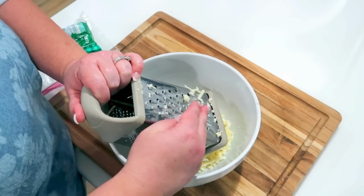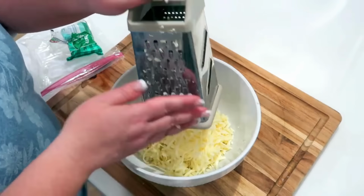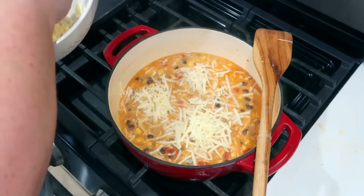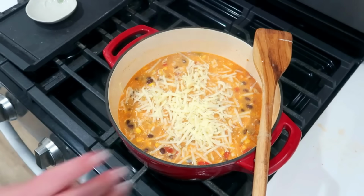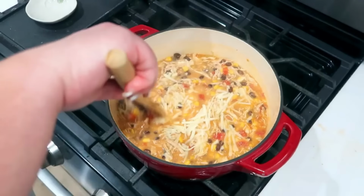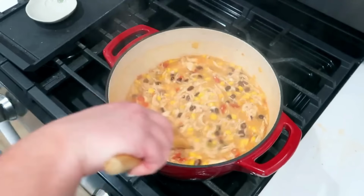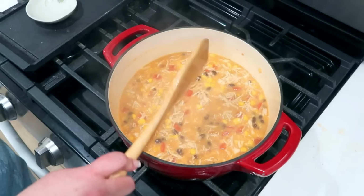I use it in every one of my recipes that requires any kind of cheddar cheese. I think it's got a really great bite to it, and it's absolutely delicious. So completely up to you what you would like to do with that. But I'm adding in about 1 cup of the cheese. Go ahead and stir that in until it's nice and melty. And then I did reserve the rest of the cheese for the top of our soup.